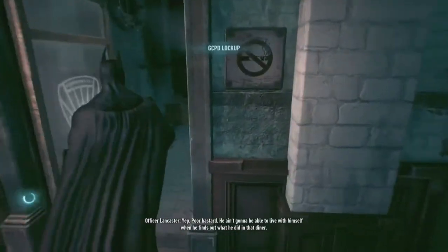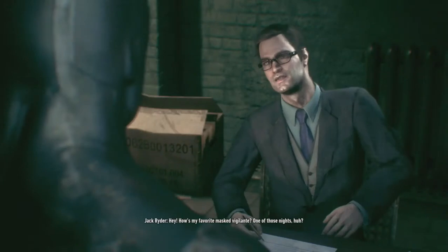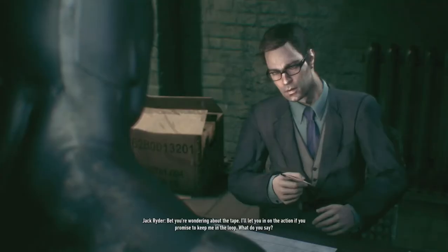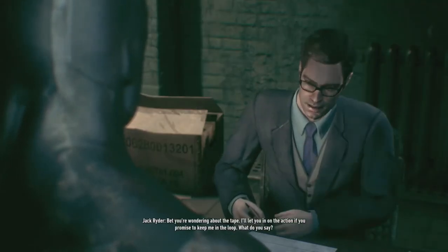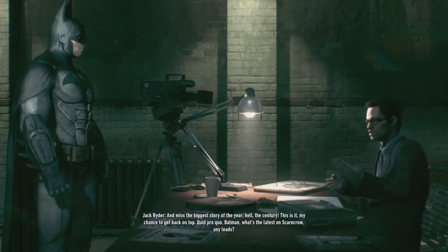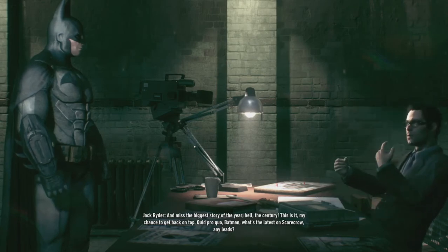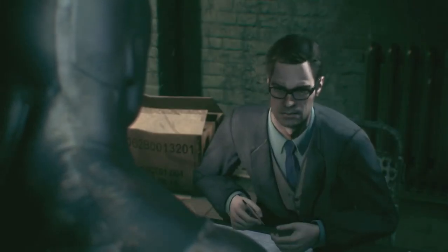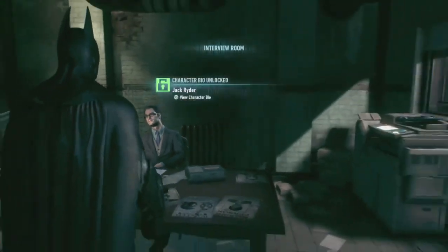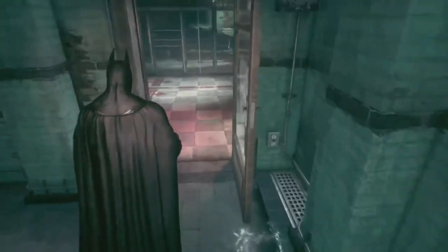Poor bastard. He ain't gonna be able to live with himself when he finds out what he did in that diner. What are you doing here, Ryder? Hey, how's my favorite masked vigilante? One of those nights, huh? You shouldn't be in the city. Bet you're wondering about the tape. I'll let you in on the action, if you promise to keep me in the loop. What do you say? It's not safe. You should have left with the evacuation. And missed the biggest story of the year? Hell, the century? This is it. My chance to get back on top. Quid pro quo, Batman. What's the latest on Scarecrow? Any leads? Stay out of trouble. Hey, I try. Trouble always finds me. Tape 8, October 15th. Still no sign of the preacher. No records, nothing. Something tells me he won't stay hidden for long.